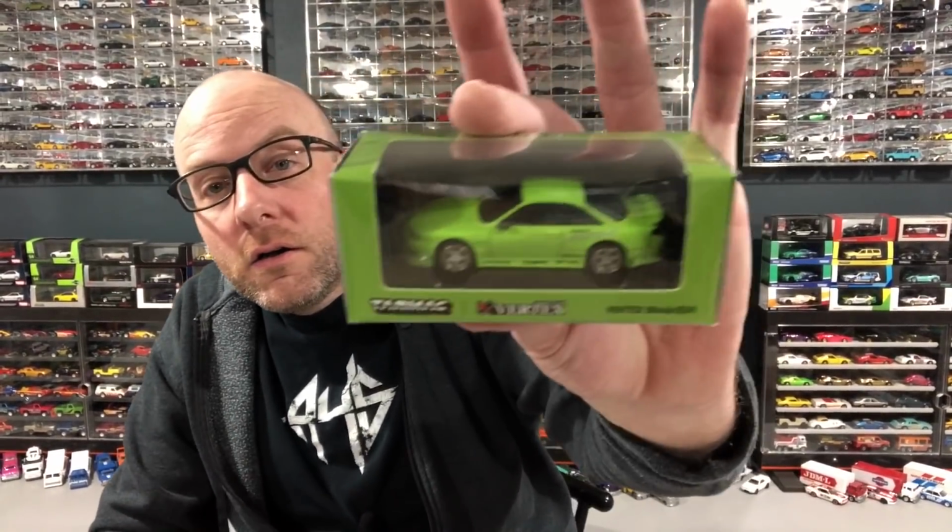I get confused when Tarmac does these collaborations as to who owns what and what the deal is. I don't know if this really is even a collaboration with Vertex. I guess I should just stop talking. I don't know what it's about. It's a green car. It looks cool, and we're going to take a look at it outside of the package. So hopefully you enjoy that.